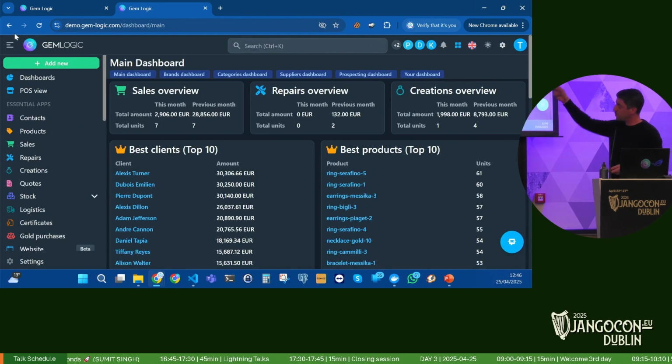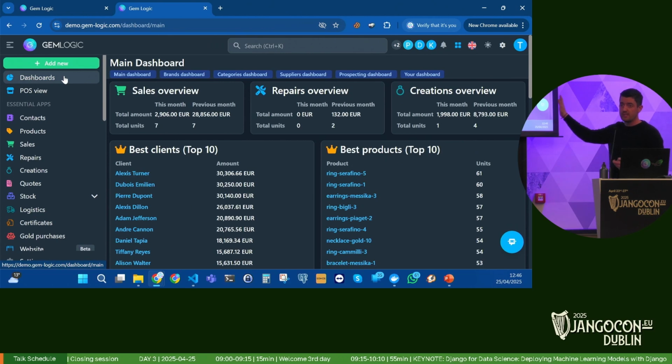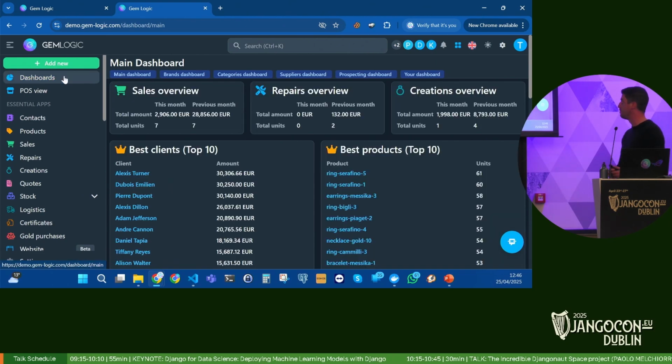What I showed you just before was localhost. This is live. So even live, when you see it, it's super fast. These requests run through internet cables or below the sea, and it's almost instant. This is really what you want in an application.